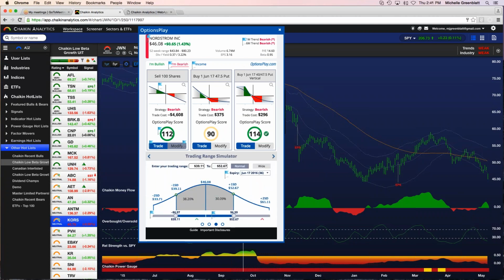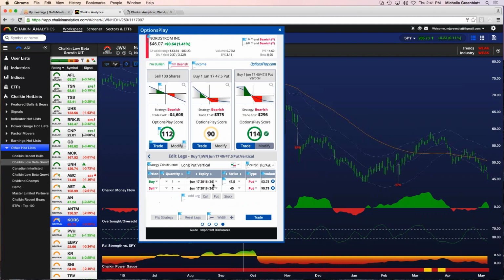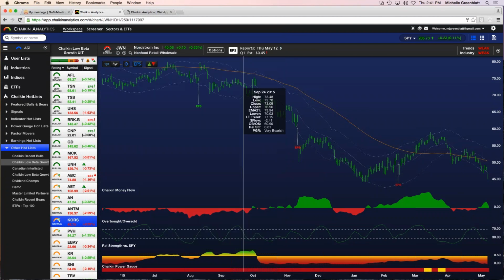And if you want, you can also modify the trade. So if you had a longer outlook, this might be getting into LEAPS, I suppose. But if you wanted to see what it would look like if you bought the call option for January of 2018, 2000, this is what it would look like. So I highly recommend clicking around here.